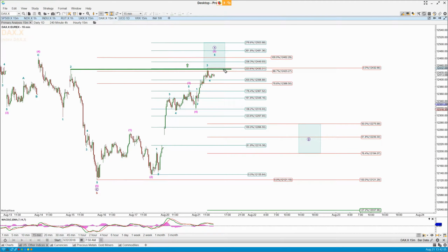What I do have a position in is the German DAX to the long side. And it's behaving much better. So I've got a 1, 2, 3, 4, 5 for 1 up, 2 back. The 3 yesterday hit the 1764. The 4 this morning, just picture perfect stuff, into the top of the support zone that I had on the early morning charts, right into the 138.2.